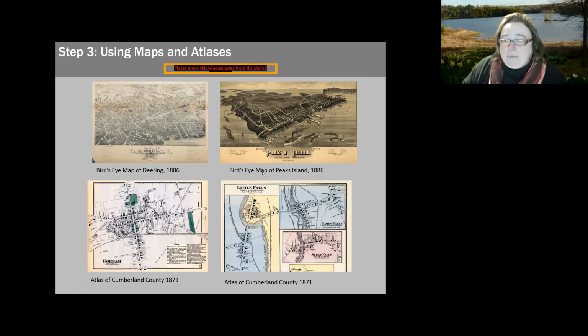There's a bird's eye map of Peaks Island. There's also one of Portland that was done right after the Great Fire of 1866, which is a really interesting map to look at. I mentioned some of the atlases have these zoomed in maps of more built up communities. So there's one here on the left of the village of Gorham, and then on the right, some Standish and Windham and Gorham communities.